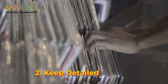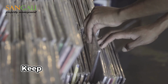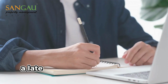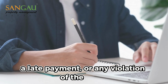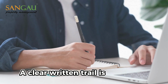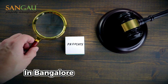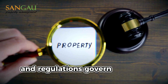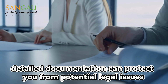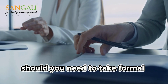2. Keep detailed records. If problems arise, documentation is your best friend. Keep a detailed record of every incident, whether it's a complaint from a neighbor, a late payment, or any violation of the lease. Record your communications with the tenant as well. A clear written trail is invaluable if the situation escalates to a legal dispute. In Bangalore, where local laws and regulations govern tenancy agreements, detailed documentation can protect you from potential legal issues and ensure you have the necessary evidence should you need to take formal action.